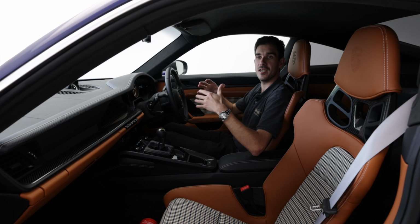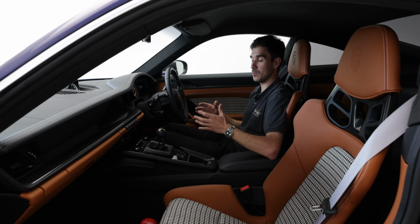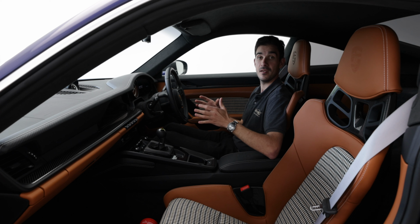Hopefully you've enjoyed seeing the team carrying out the work on this interior. We're really happy with the results. We think it looks absolutely fantastic.